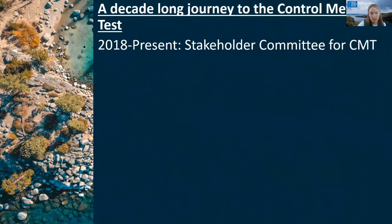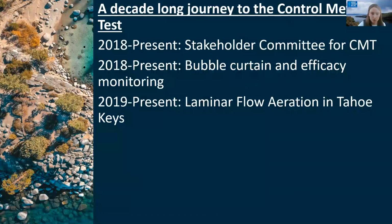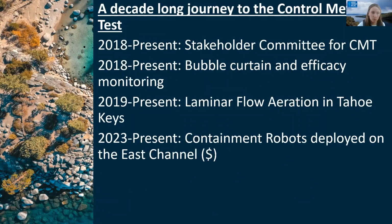Over the last decade, we've really committed to the deployment of new and innovative technologies to address the weeds in the Tahoe Keys. So we've been involved in the Tahoe Keys every step of the way, from funding new technologies like bubble curtains to contain aquatic invasive plants, to monitoring that water quality, to also measuring the efficacy of different non-herbicidal tools such as laminar flow aeration, while also advocating for the best available science to be deployed to really address the threat of aquatic invasive species, not only in the Keys, but in the lake as a whole.